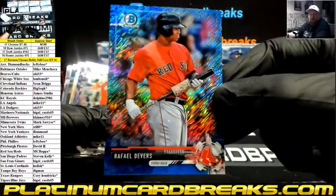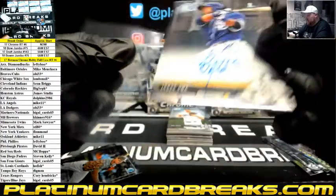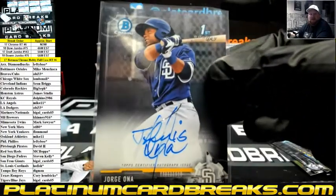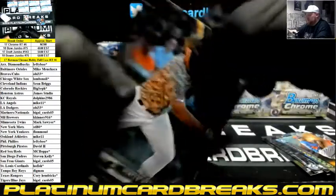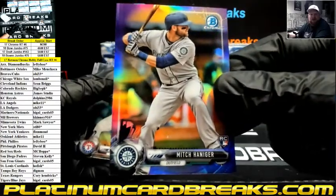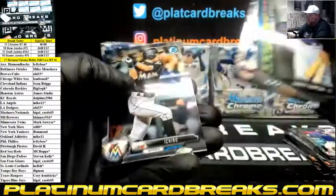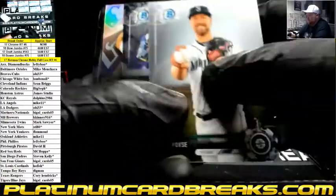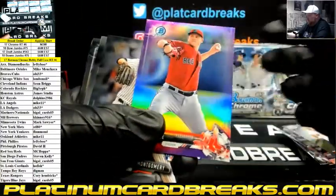Blue Shimmer, Devers for Boston. Jorge Oda, he stayed on the card, San Diego. Usually that bottom part of his auto goes right down off the card. Padres going to Stephen Kelly. Mitch Haniger, this kid's been tearing it up this year, huh? Purple refractor rookie for the Mariners. Jason Groom for the Red Sox, purple refractor.